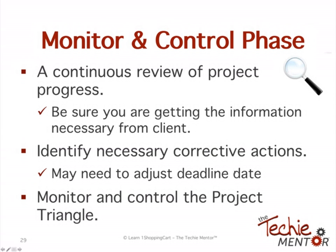So monitor and control, this is basically the in-process phase while you're building, is just to review the project progress. Okay, this is where you want to make sure that everything's moving along swimmingly, and that if needed, take any corrective actions because somebody was delayed on getting you some content or a logo or answering some questions. If people delay and are late on their tasks, that could make the overall timeline slip. So you need to be very clear.